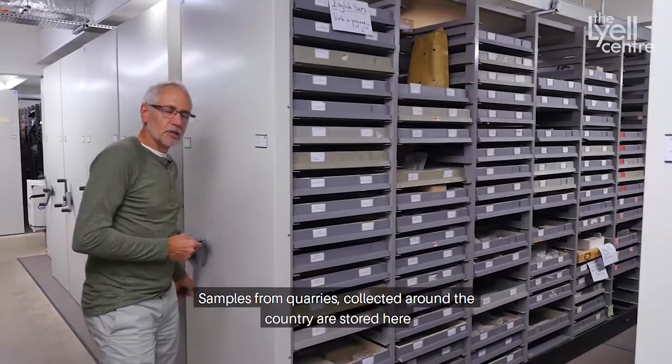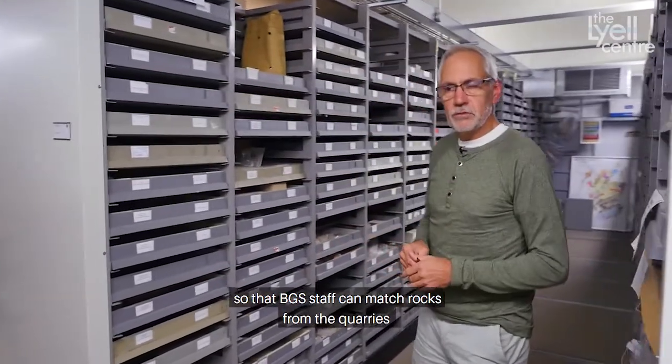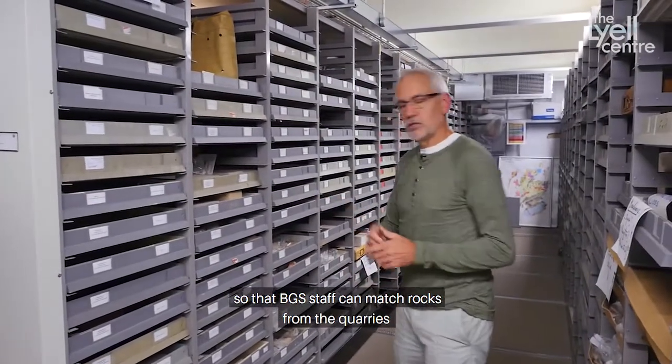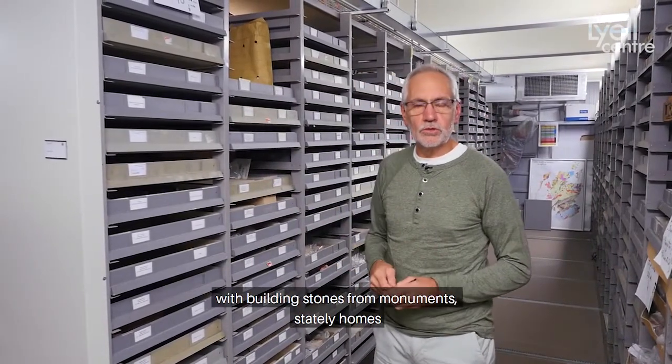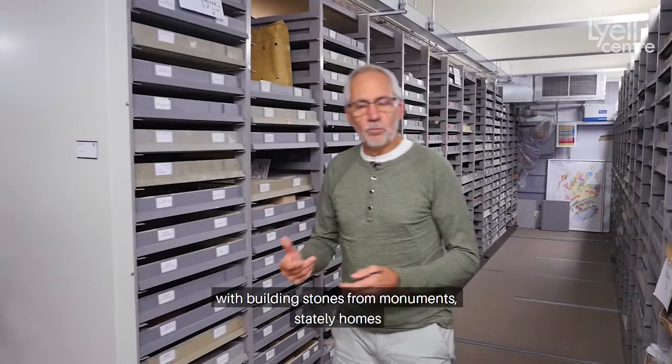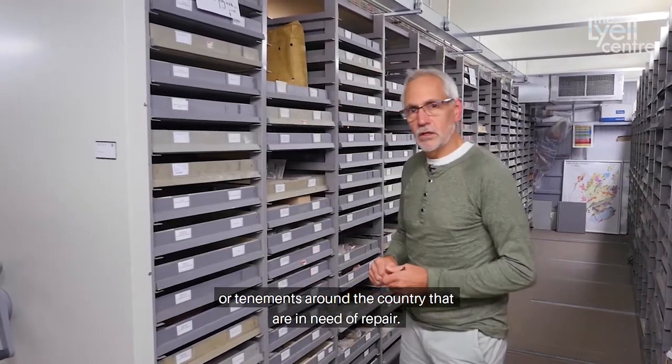Samples from quarries collected around the country are stored here so that BGS staff can match rocks from the quarries with building stones from monuments, stately homes or tenements around the country that are in need of repair.